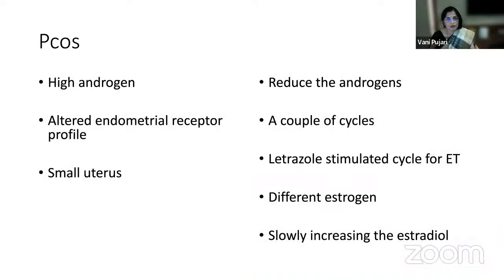Okay, PCOS also. The majority of the time it doesn't trouble us, but sometimes when the androgens are high, we see that the uterus is quite small in PCOS patients. I'm sure many of you would have noticed, in a few patients, not all of them, especially those with a lot of androgen, a lot of hirsutism and all those things. There is also some kind of altered endometrial receptor profile in PCOS. So we have to take the endometrium from a high androgen milieu to a high estrogen milieu. So maybe we'll have to suppress the androgens, give 2-3 cycles of estrogen and try to tilt the uterus into an estrogen friendly milieu, or slowly increase the estradiol.